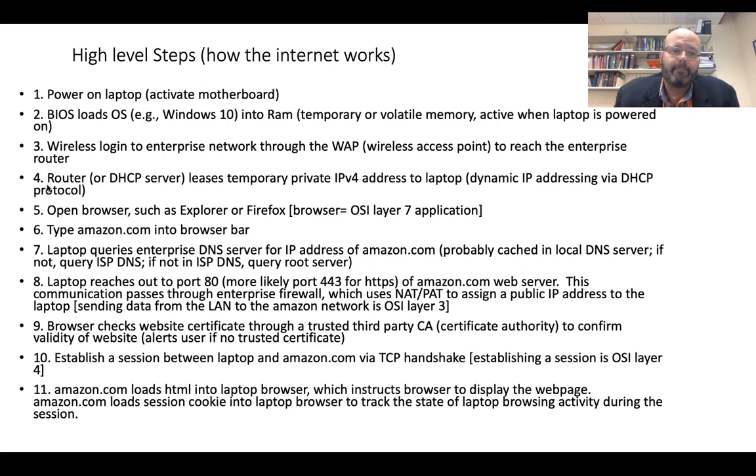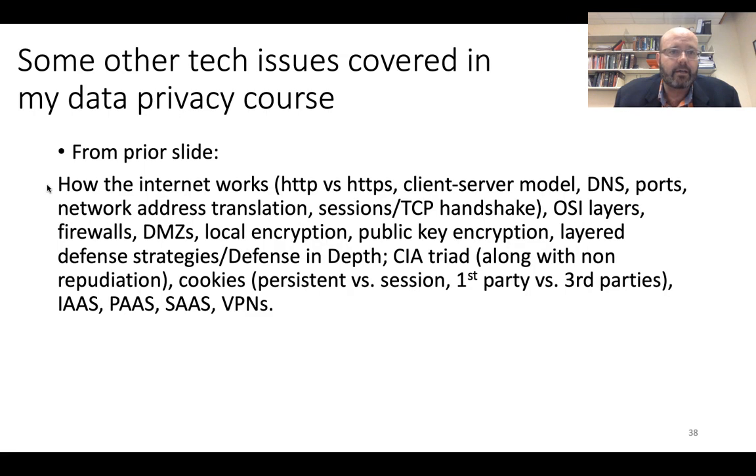Anyway, you can look at this slide, pause the video and look some more if you like, but I think I'm providing a lot of helpful details here to get started on tech, and then later in the course, as I go through each of these steps, I introduce the OSI model, I talk about the client-server model of computing, all sorts of helpful things. And then later in the course, I kind of add on to it with other tech ideas. But I think it's a pretty good way to get started with teaching tech.